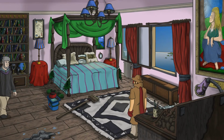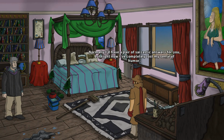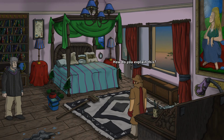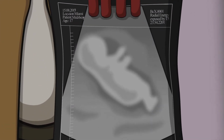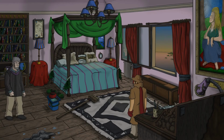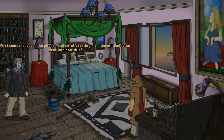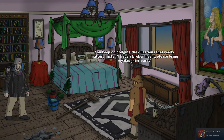Oh, come on. What do you think you're doing in my room? Who let you enter? Normally, I'd have a pair of sarcastic answers for you, but right now, I've completely lost my sense of humor. How do you explain this? Wow. You. This is an abuse of power. First, someone leaves the phone receiver off, costing me a $10 million deal, and now this? You snuck in here and rummaged through my private documents without a warrant. You keep on dodging the questions that really matter, Mr. I have a broken heart. Please bring my daughter back.